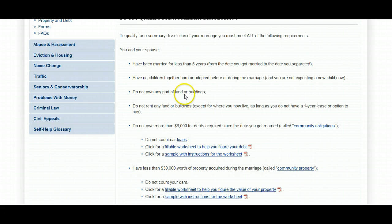You can't have any children together. You can't have any land or property. You can't rent any land or buildings. You do not owe more than $6,000 in debts acquired since the date you got married. Okay, community obligations. Here's some things to eliminate. Do not count car loans. So if you have a car loan, obviously it's going to potentially put you over the $6,000 right away. So don't count your car loans.